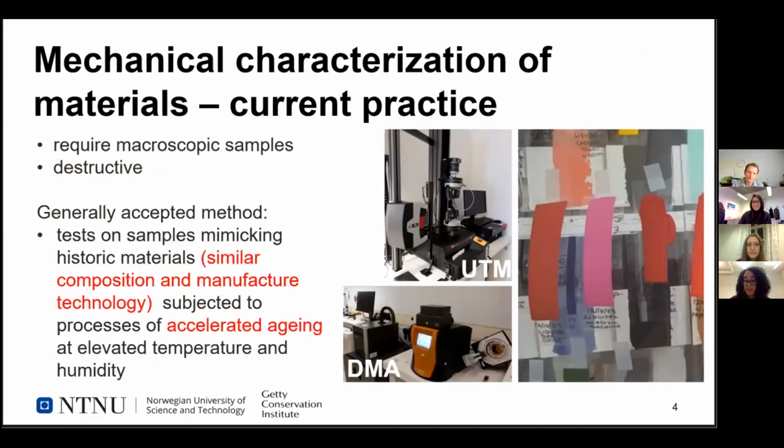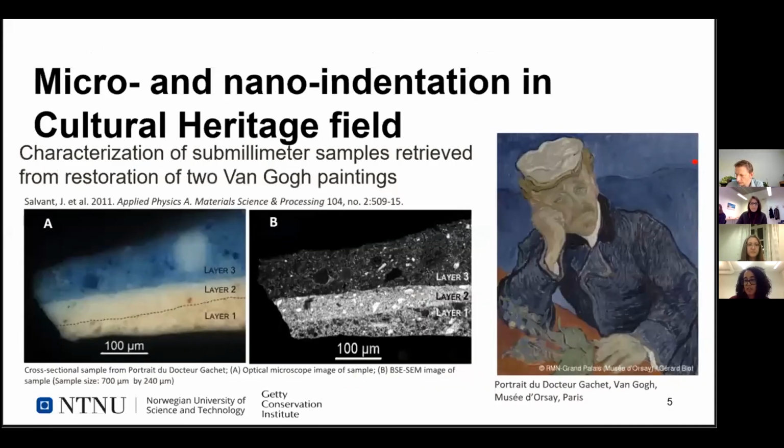But typically in our field, we're looking at macro size mockups. And from these mockups, we are using techniques such as tensile testing or dynamic mechanical analysis to characterize these materials. As a result, we're carrying them out on mockups and not on historic materials themselves. But what if we could actually look at the mechanical properties of historic materials? Well, in 2011, and since then several other research groups have done this too, but in 2011, Dr.